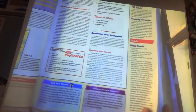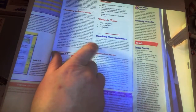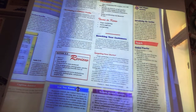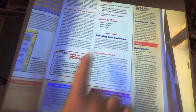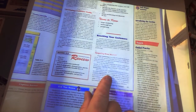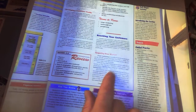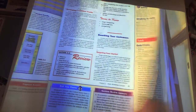Then on page 21, it talks about 2 important things: developing a customer profile, getting to know your customers. You have a profile out there, kind of like if you were on Facebook, you have a profile with all your info. Marketers want to find out that profile so they know what to market to you. Reaching your customers, targeting your market. And then this gets into the marketing mix, the 4 P's of marketing: product, place, price, and promotion. And I always say you need people in that as well. And then 2 other little things here under target marketing.